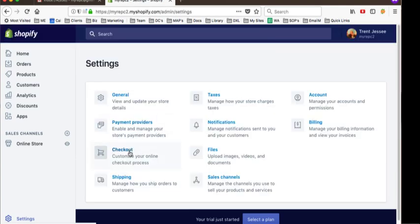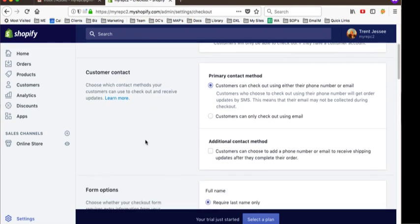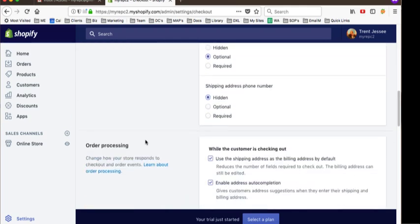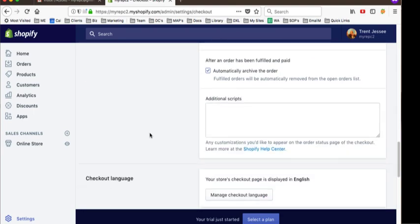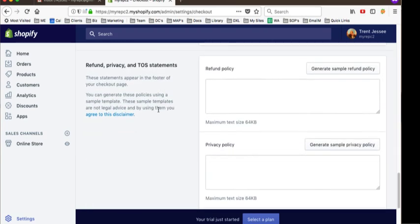And the checkout, there's not really a lot that we're going to do right here at this moment, but in future trainings there are some strategies we'll get into when it comes to the checkout process. For right now, you can just get familiar with these areas. I do want to point out this additional scripts area, where you could put your tracking ID when you start to do your marketing, and I'll show you that in more depth in a little bit. But right now, just pay attention to the refunds, privacy, and terms of service statement area.